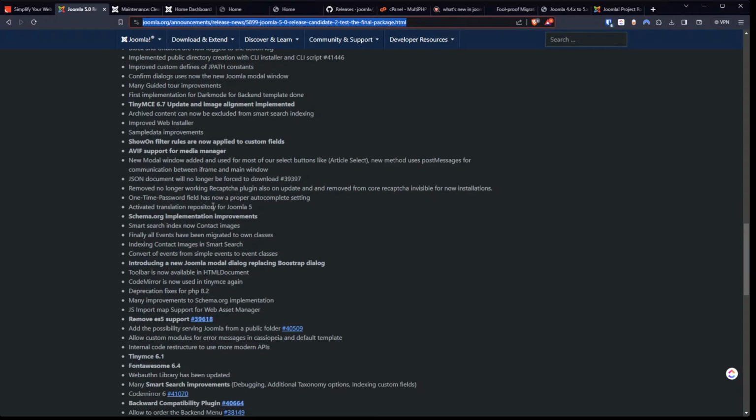Activate translation repository for Joomla 5. Schema.org. We looked at that. Smart Search now indexes contact images. No, it doesn't index them. It shows the contact images when the. Oh, okay. So if you have contacts and my face is there, then it will show the image next to it in the result. Yes. Oh, that's cool.